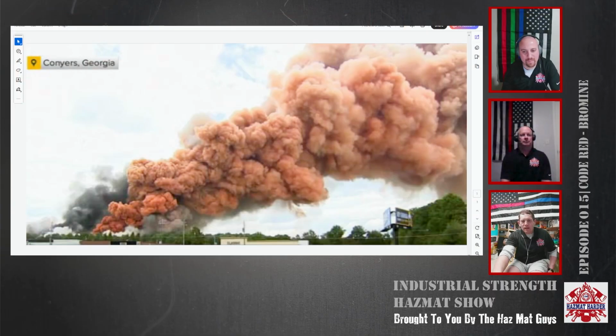So Conyers, Georgia, interesting place. Obviously, this cloud is much more interesting, right? Because of the telling color on it. Kind of brownish red. So it's either going to be one of two things. It's either going to be a nitric compound or a bromine compound, but in this case, it was bromine. And so that site produced chemicals that contained bromine.